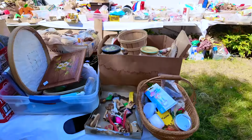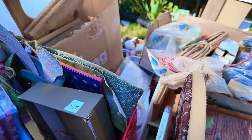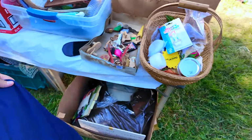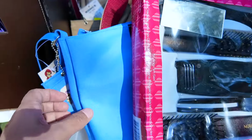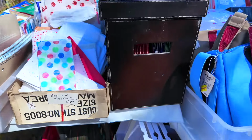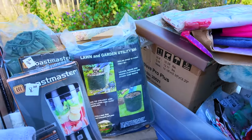$8 for an old rake. Old used jars, some baskets. Most things on these tables were $2 and under, although they weren't individually priced. They were just sitting in bins that had prices on the outside of the bin, or sitting in places on a table where there was just a price marker on the table. And again, I just kept thinking to myself, if I do pick things, how are they going to know exactly where I got it from?